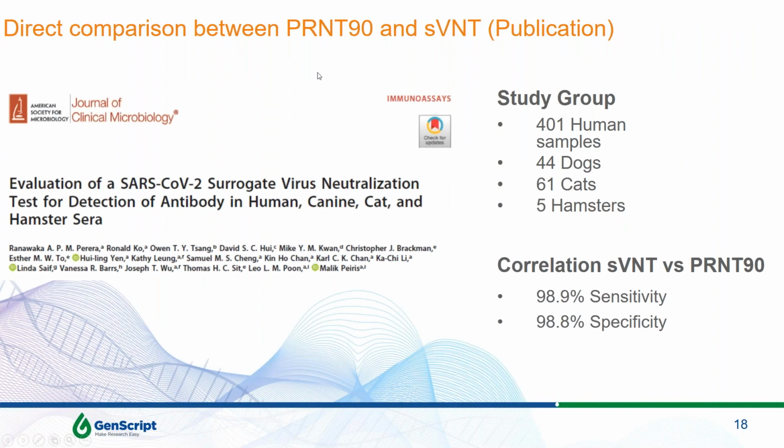Not to believe us, because this was all data that we generated in collaboration with these groups, but there are other nice studies published, and this one in Journal of Clinical Microbiology by some other groups, completely unrelated to GenScript at all, that looked at PRNT90 versus our neutralizing test. And they looked at a number of different samples.